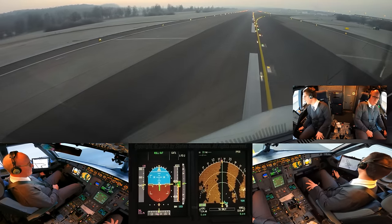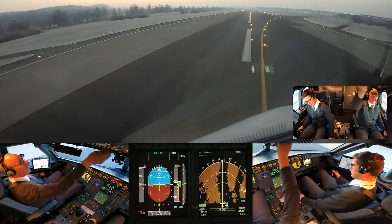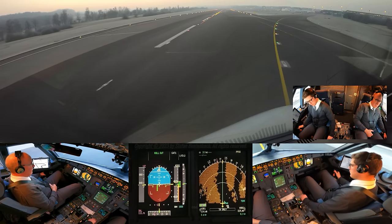Eurowings 8 Xray Zulu, contact apron, 121.855. 121.855, Eurowings 8 Xray Zulu. Goodbye.